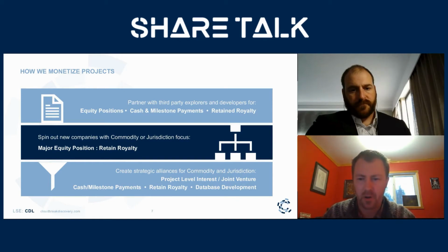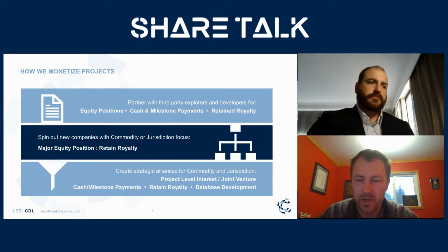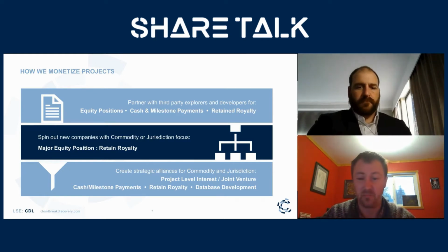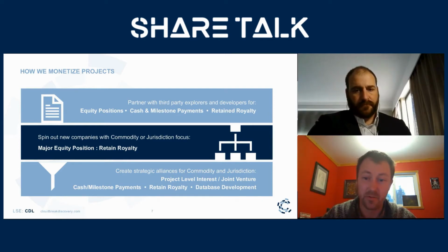And we keep the model on this side pretty loose and open to discussion and negotiation when we put it together, because every operator has a way they like to do things. Some like the back end, some like the joint venture, some simply like to finance your exploration and earn you out and down to a royalty. So it's as many operators as there are projects. You'll find a different way of doing things.